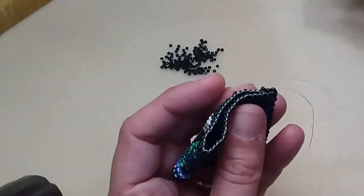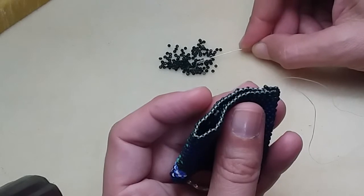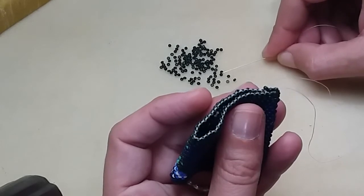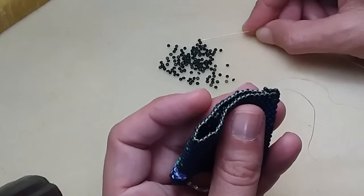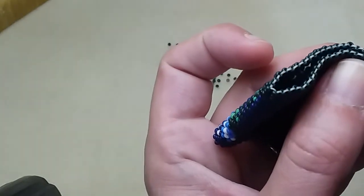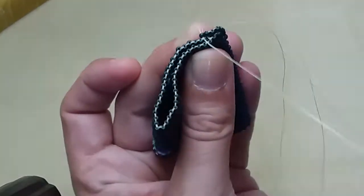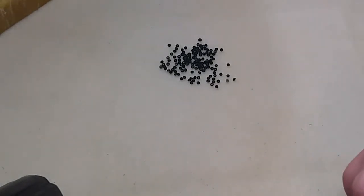Okay, and just keep on going all the way across your pattern. Such little wimpy little beads. Now, these might have been discarded rejects from when I stitched the bag. Go back up underneath the two bridges. Try not to get a tangle, and my tail is wrapping into everything. There we go.